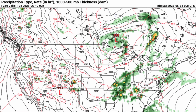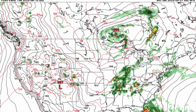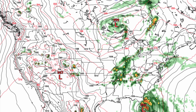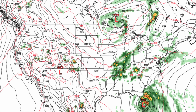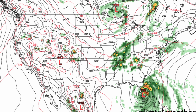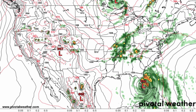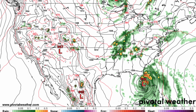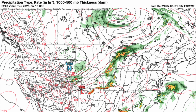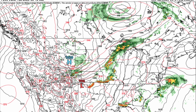Slide that map south, and there's a hurricane near Tampa, or a tropical cyclone. That's the GFS. And the GFS would have that tropical cyclone running the coast and coming over Cape Cod on Wednesday, June 11th. And for this reason, I'm going to stop using the GFS starting tomorrow, because here's the Euro at the same exact time out there on Monday, June 9th.